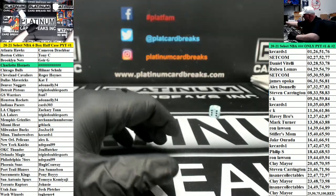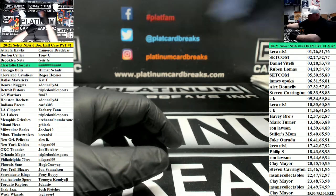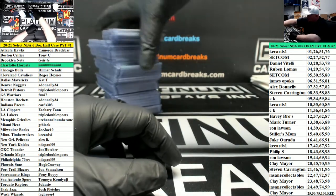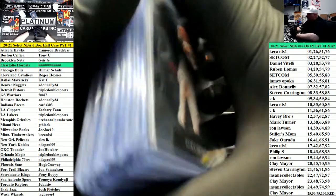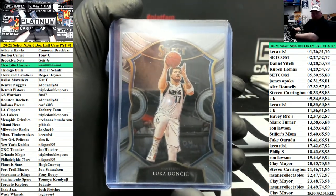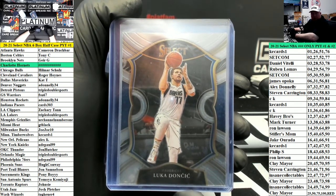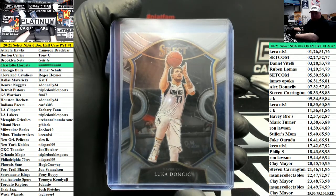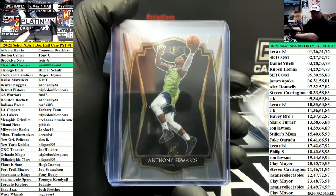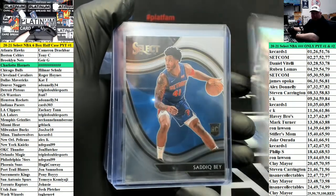Let's take a look at everything else. So for rookies, courtside, all rookies, silver or better rookies, plus the top tier vet bases, and obviously numbered stuff.